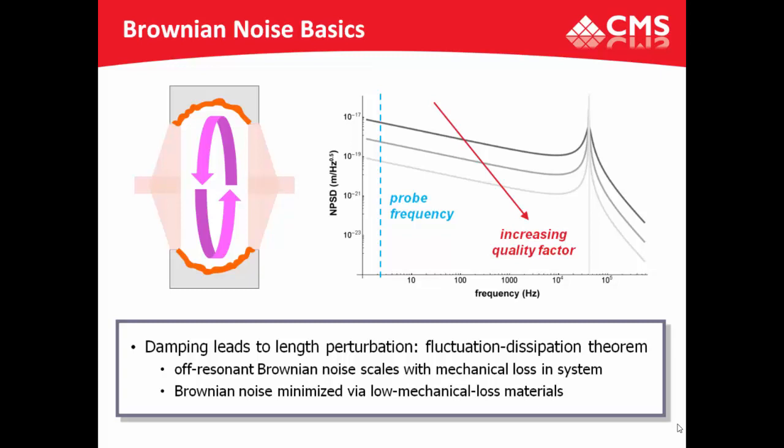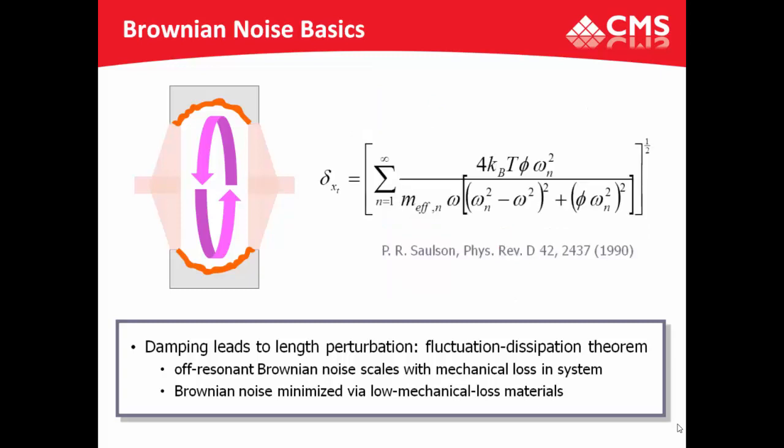And this is how you understand that the mechanical dissipation ultimately drives the Brownian noise force in the system. And keep in mind, I'm showing the result of this one mechanical resonance. But ultimately, you're going to have an infinite series of all the mechanical resonances in the box. So all the off-resonant tails going down to DC are going to come together and set the noise floor. Really, the goal is to reduce the mechanical dissipation of all parts of that cavity.